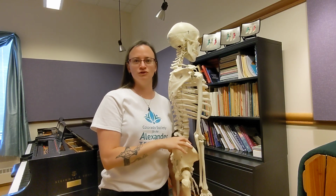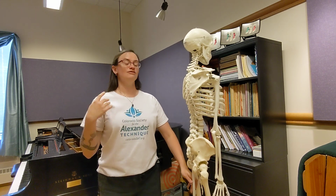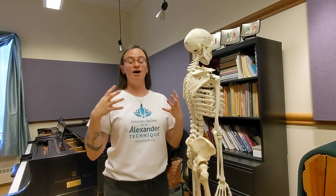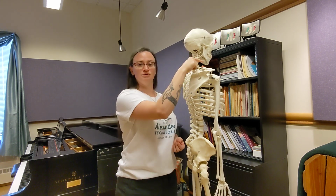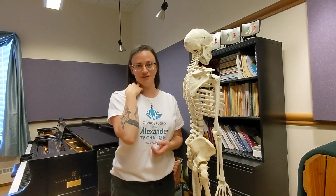All your ribs have to move when you breathe. Even that one. So if we work with some breath exercises, breath release, being able to just allow breath to come in and out, it can actually be tremendously helpful for freeing up some of these muscles that tend to get quite tight around the shoulders and the neck.